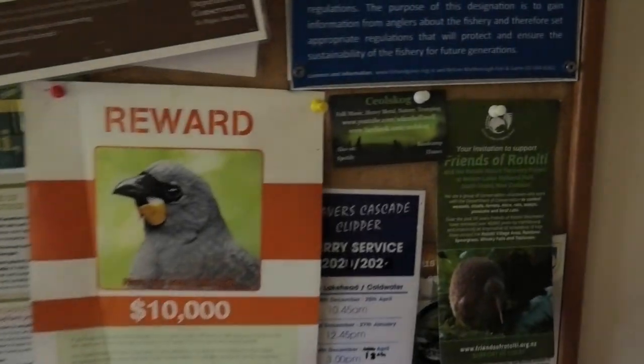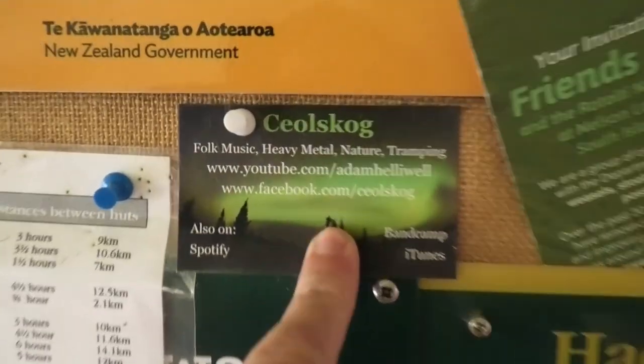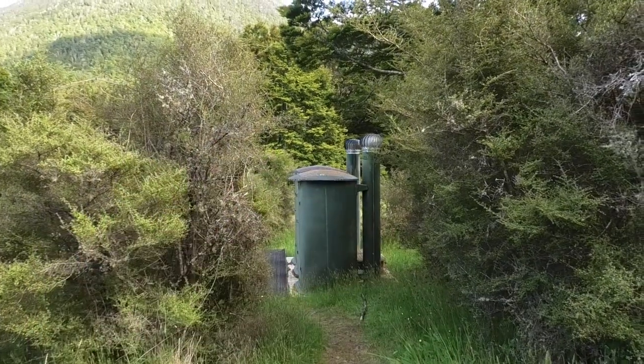By the way, I'll show you what I did. Check this out. On this pin-up board inside the hut. Bit of advertising, you know, gotta plug the channel. Bye bye, stinky toilets.